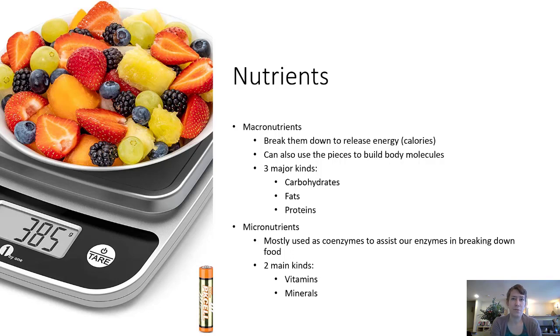Nutrients are molecules we get from our food. We can classify them as either macronutrients or micronutrients. The prefix macro means big. These are the nutrients we need in large amounts. They include carbohydrates, like sugars and starches, lipids, like fats and oils, and proteins, which are extremely diverse.